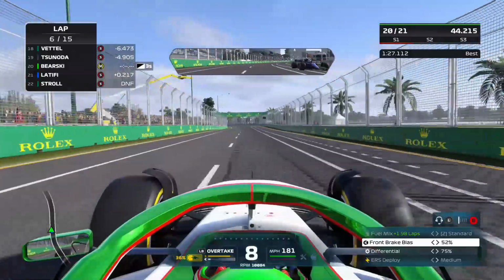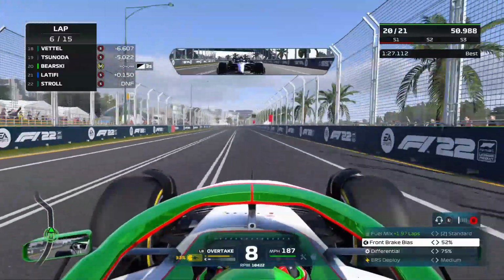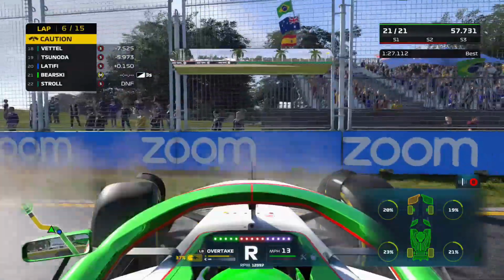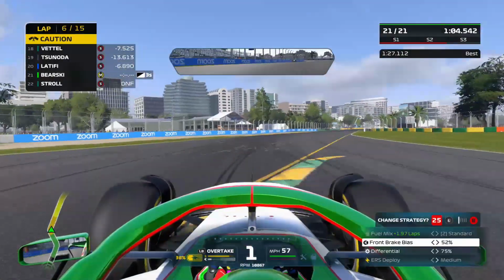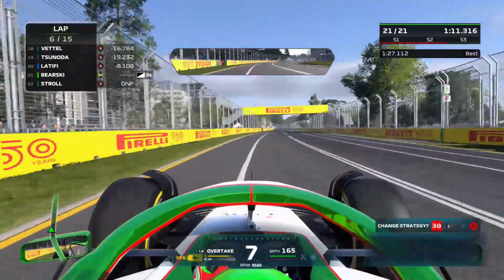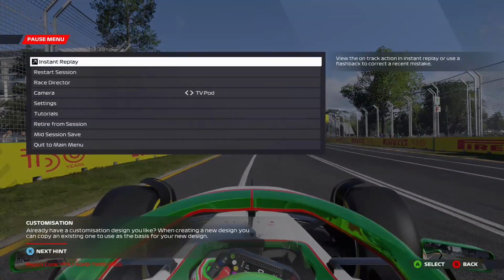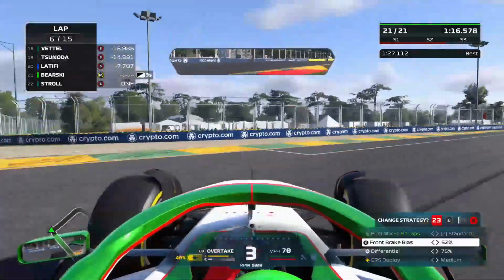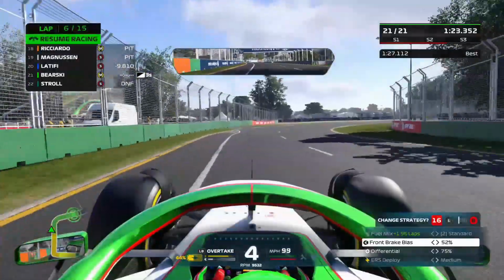I definitely like this much straighter version of Australia without having all the extra curb that you have to work on. Whoop. There's a new strategy available on the MFD. That was Stroll taking us out. That's how I was running, and I totally messed up the brakes right there because I wasn't paying attention. I think I have a control button somewhere incorrectly set, so I gotta check that.